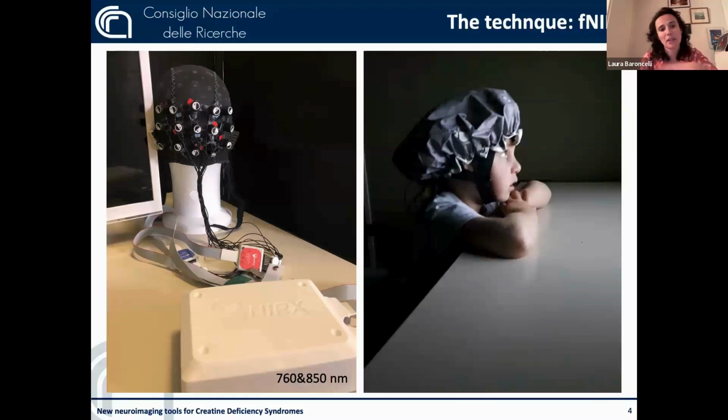As you can see from the picture on the left, there are many optodes, which are the sources of the infrared light and sensors, mounted on a textile cap, which is worn by the subject on the right. And then there is an additional shower cap just to cover everything from the environmental light. So it's quite easy to wear and quite comfortable.